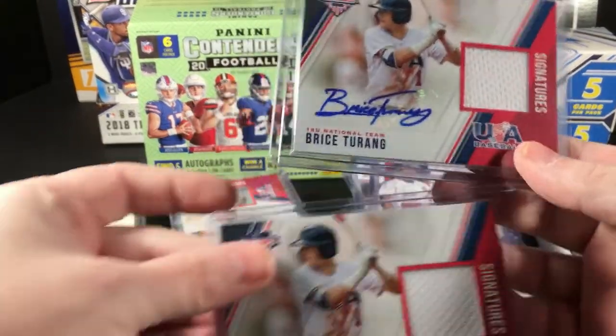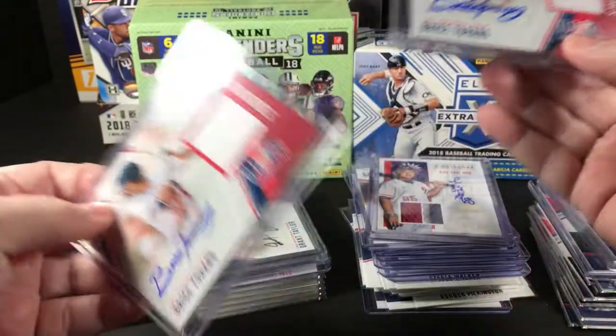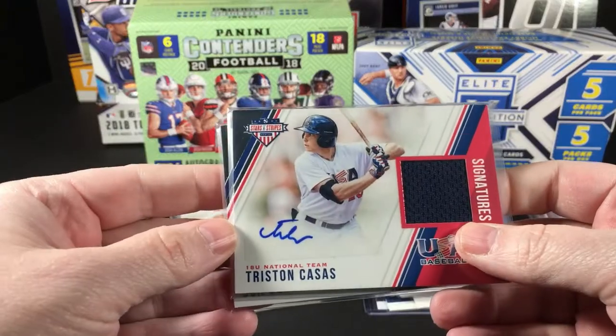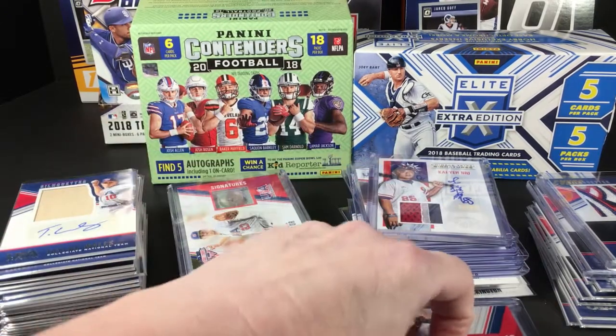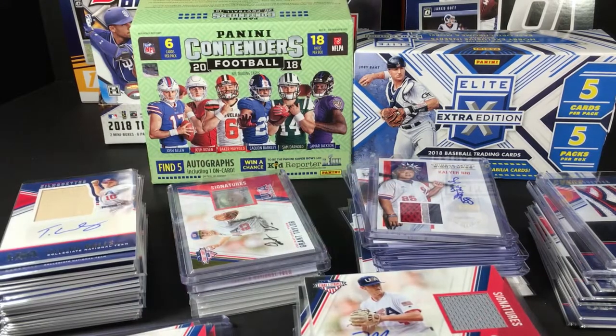And two, Bryce Terang. Both of those are to $2.99. Tristan Casas, sweet, and John Olsen. So that is everything. I knew it seemed like something was missing there. I wanted to show you guys that 2017 Jarred Kelenic autograph. When I didn't see that, it reminded me I'd already put some stuff away. That's it. That's what you get.